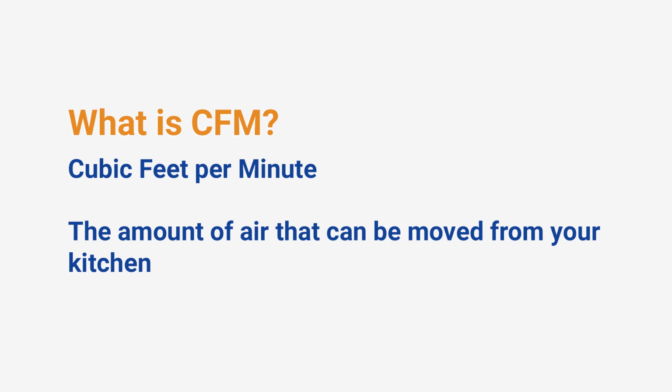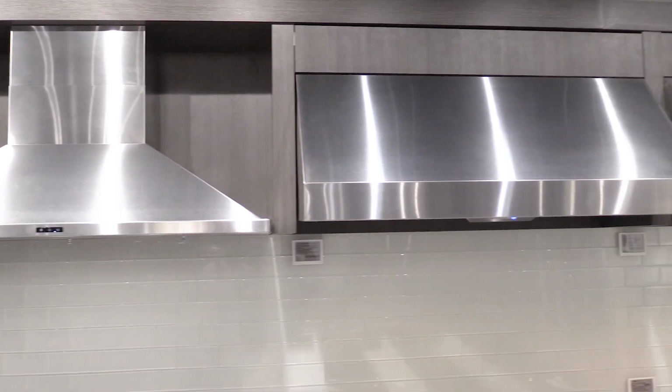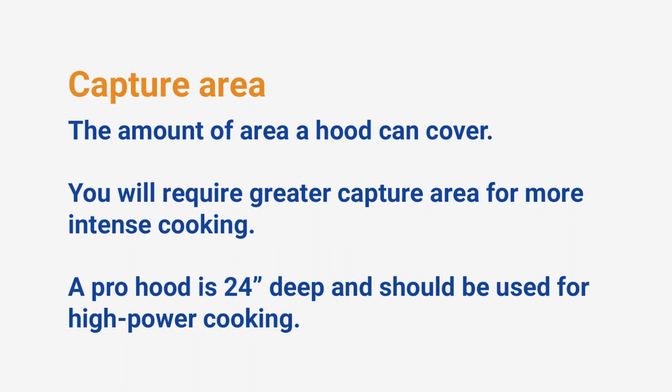The first consideration is CFM, or blower speed. This is how much air a hood extracts out of your kitchen. So a 600 CFM blower can remove 600 cubic feet of air per minute. However, you can't have a powerful blower and disregard the other factors, like capture area. If you truly like to cook, you want to buy a hood that's at least 24 inches deep because smoke is channeled and then extracted. Smoke will billow past a shallow hood no matter how powerful the blower is.